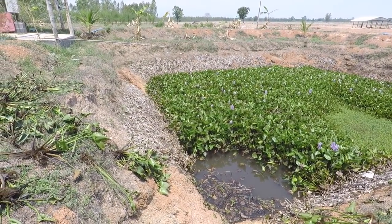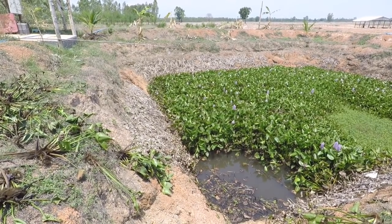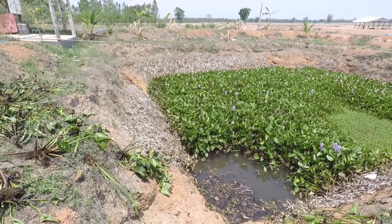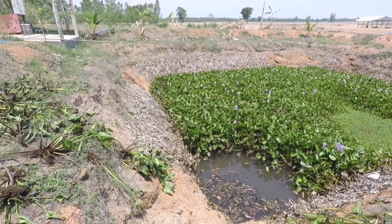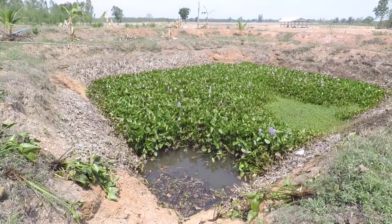All the bugs come, and obviously some of them drop in there, but it's not easy for the catfish to grab them. So if I can clear this side, then at night time we can put the bug light on and they can get some free food again.